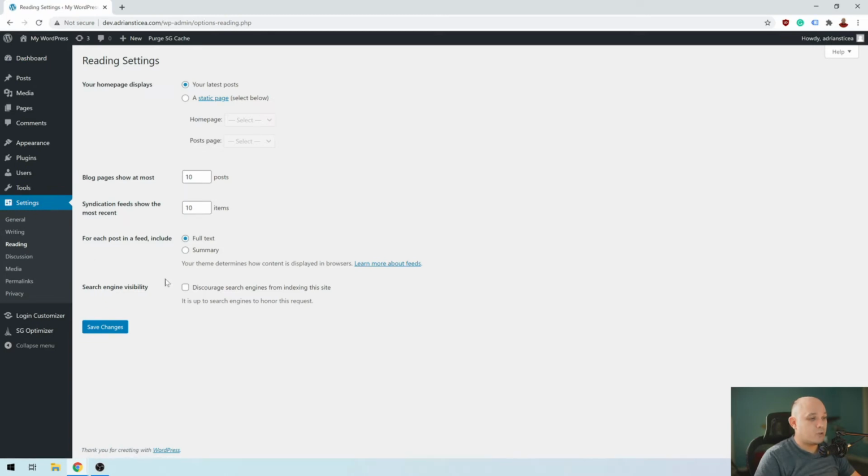And you have to make sure that the search engine visibility checkbox is unchecked. If this is checked, the search engines will not be able to index your website. So you have to make sure that this checkbox is not checked.